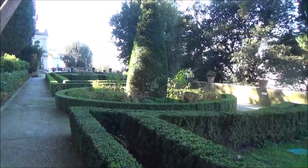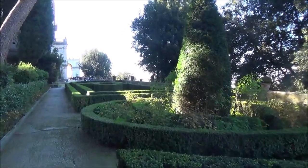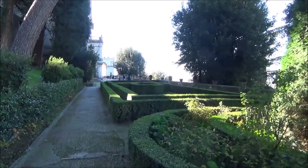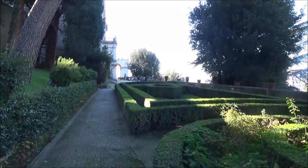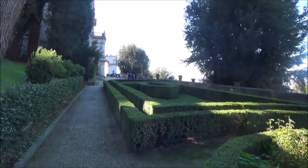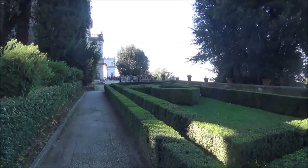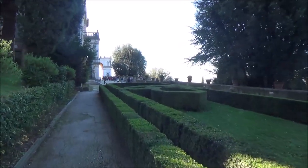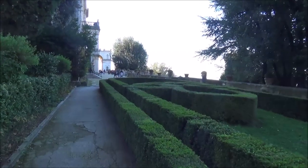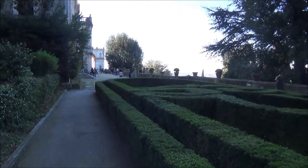So this is the Vialone, the avenue. It's the first and largest avenue of the garden. So going downstairs, down the double staircase designed by Piero Ligorio, after a short covered loggia, which connects it to the central hall, is the mezzanine of the avenue.